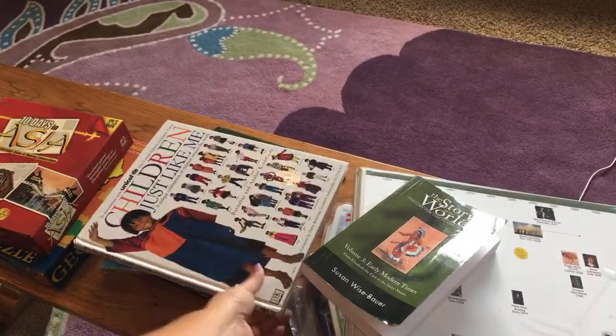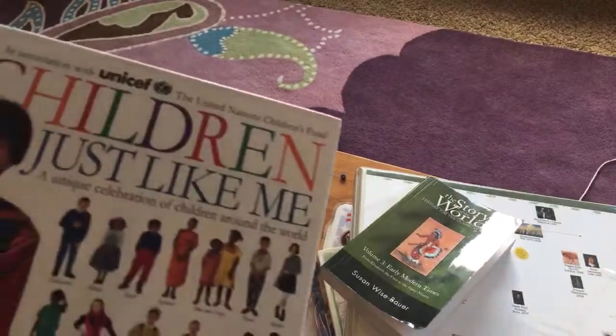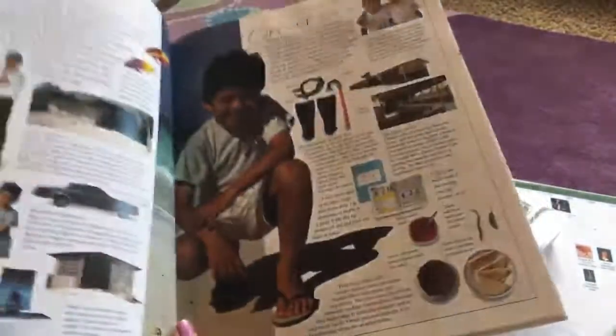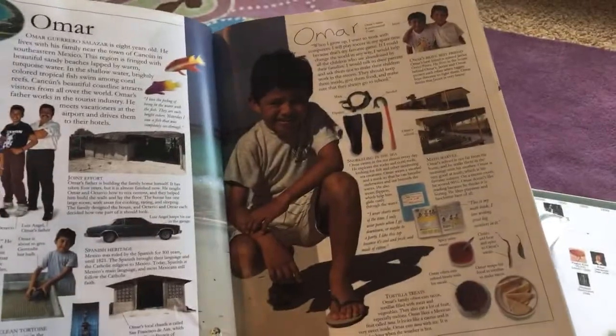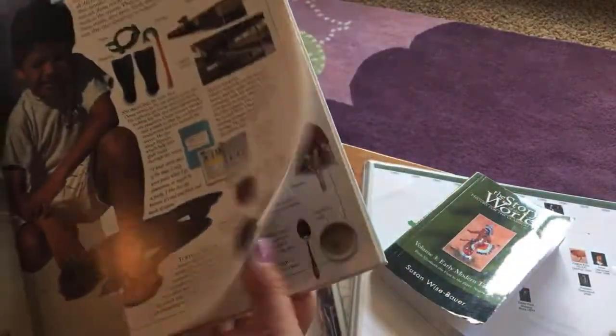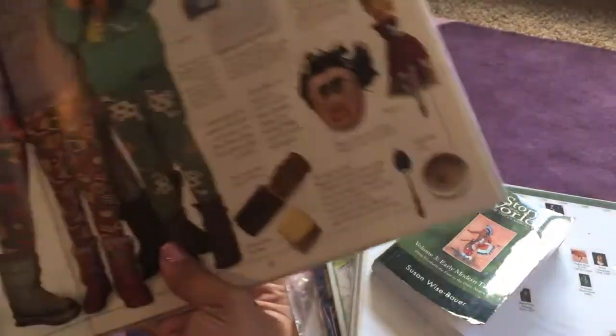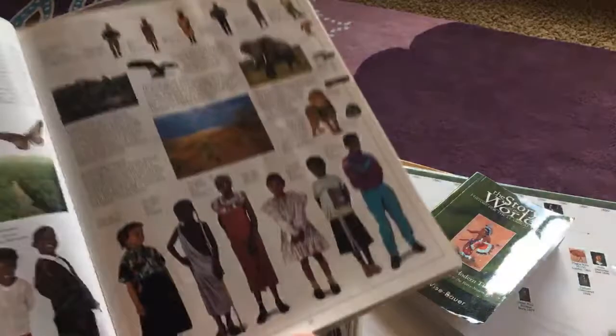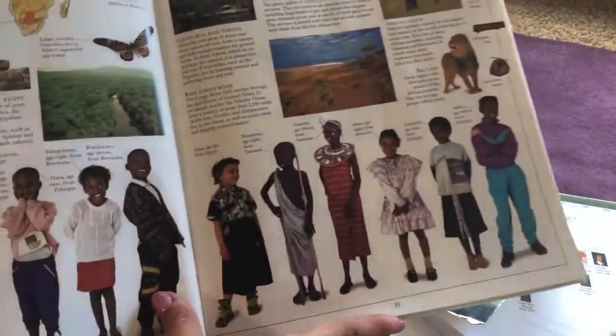Okay, so this book is called Children Just Like Me. It says UNICEF, but I think it's a DK book. Great book, especially for your young ones, to introduce them to not just cultures of the world, but children of those worlds. So it'll tell them a little bit about what they eat and how they live and their schools. And it has photos of children from those countries, some crafts. And this is a lot of fun.